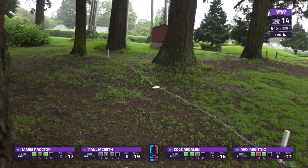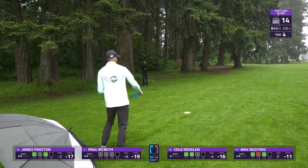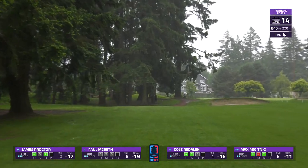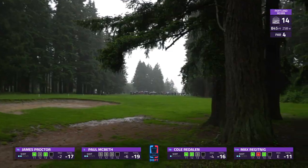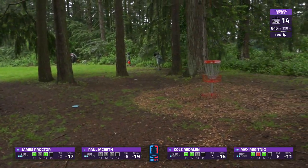Oh, it does come back in. I thought for a moment he had found that OB on the right-hand side of the green, but it actually does make it back in play. Great shot again there from Max.